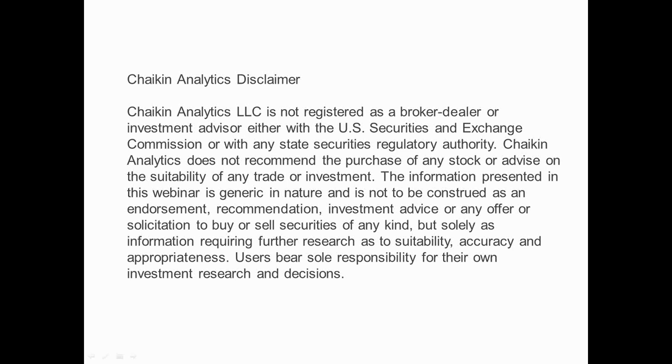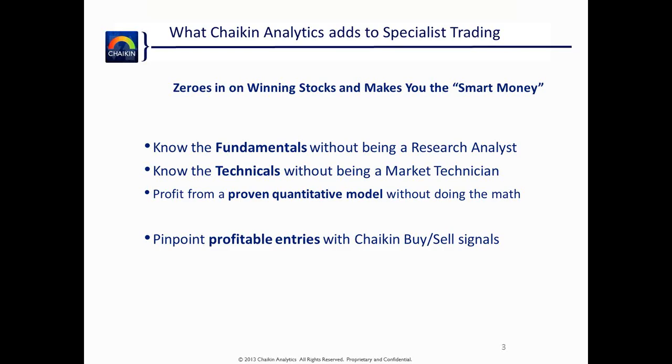What does Chaikin Analytics add to Specialist Trading? Well, Chaikin Analytics helps you zero in on winning stocks on both the long and the short side and makes you the smart money. And please remember that phrase because we're going to end the webinar on that note. Many of you know me from my technical analysis work, which resulted in indicators that are on almost every web-based platform that does technical analysis, like StockCharts.com, the Chaikin Oscillator, Chaikin Money Flow, and Chaikin Accumulation Distribution, which is part of Investors Business Daily suite of analytics.